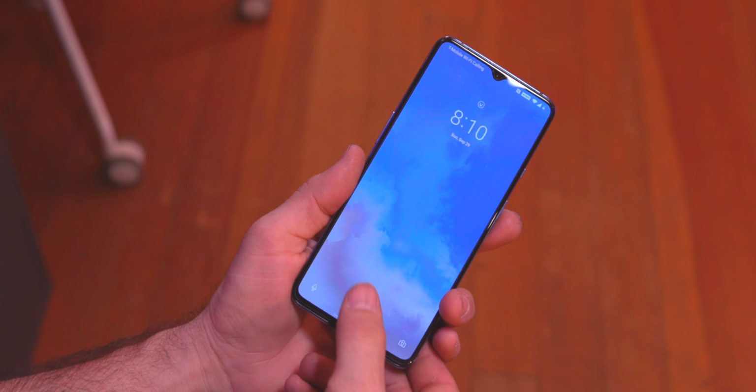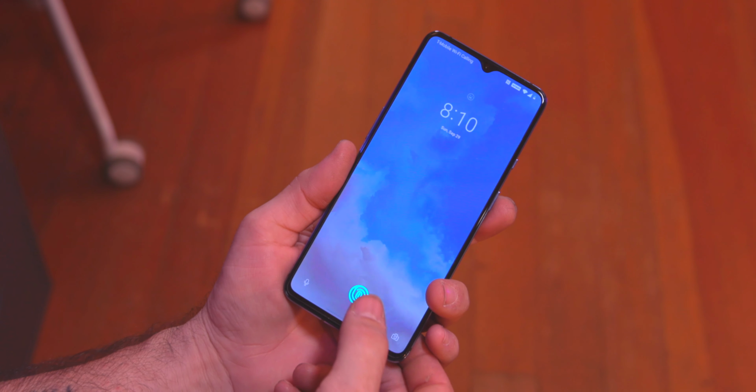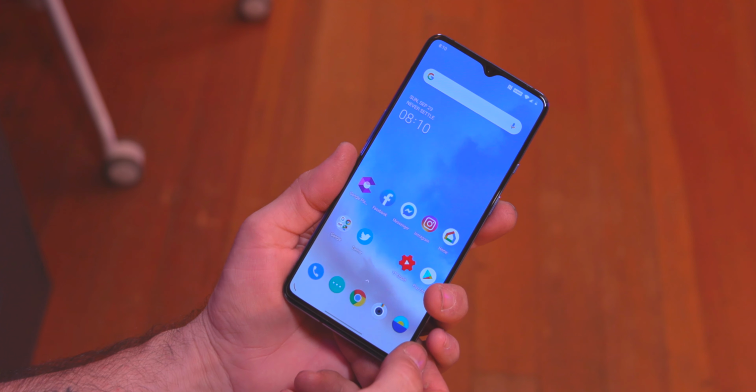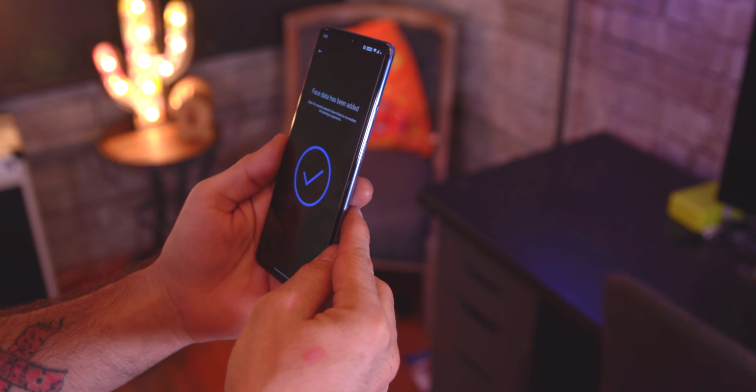Of course, we do have an in-display fingerprint sensor right here, which is lightning fast, as you would expect, and a stupid fast face unlock, even though it's not as secure. But I personally just prefer the face unlock because it's just like that, and the thing is open.